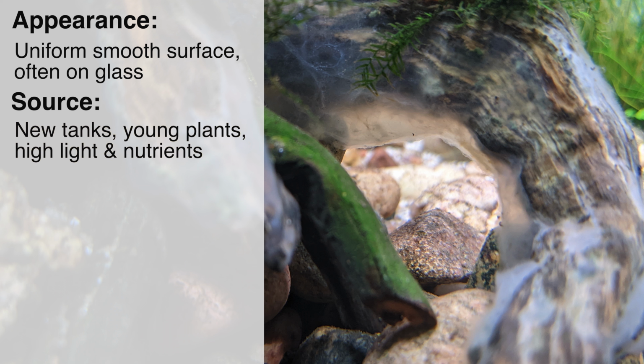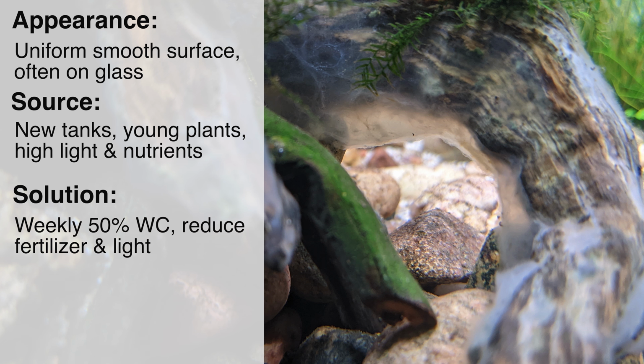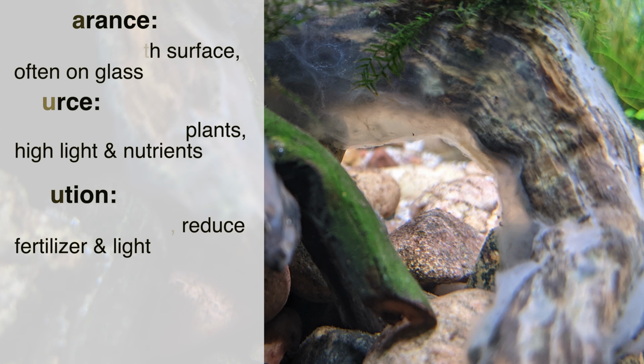High levels of lighting in combination with high levels of nutrients and young plant communities will make the perfect storm for green dust algae. If your tank is young and the plants are still filling in, chances are the green dust will take care of itself. That's what happened in the picture here. Reason being is that when plants get larger, they usually outcompete green dust for nutrients. Reducing fertilizers and lighting, plus diligently staying on top of 50% weekly water changes will help keep this algae at bay.